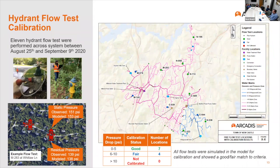And those flow rates, it seems like your analysis is pressure driven, and you want it to be within 5 psi when you confirmed the modeling. So your analysis of GPM is all driven off those PSI measurements. Is that correct? Right. Okay.